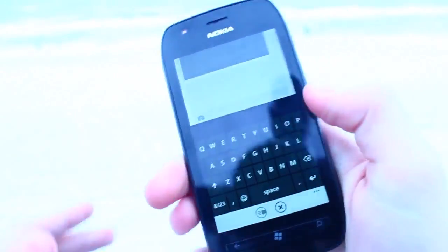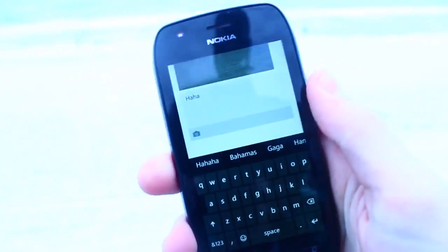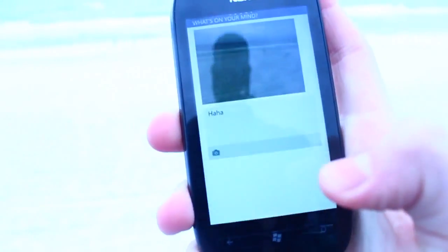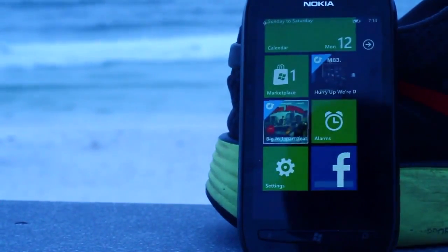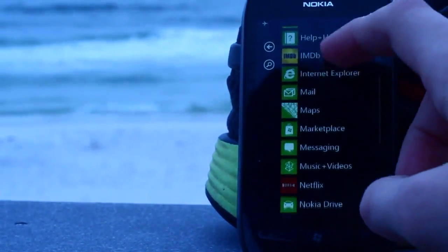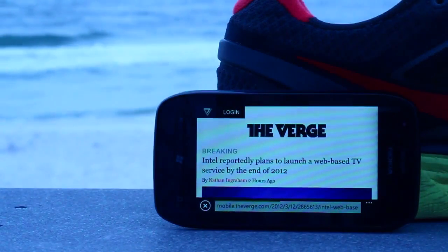and I have no real complaints there. As to speak towards the software and user experience, it is absolutely fantastic. Windows Phone performs incredibly well on this hardware. It's only $229, but it still performs so fast. I never had any hiccups. Speed on the Lumia 710 is exactly up to its higher brother, which is the 800. It performs just as well.